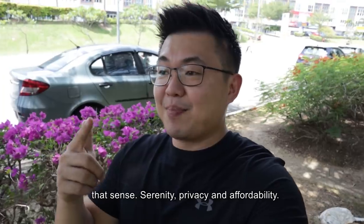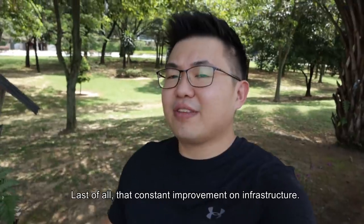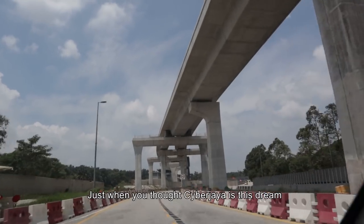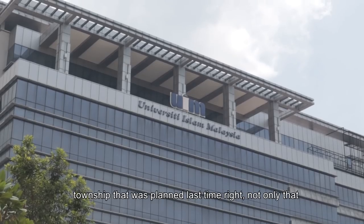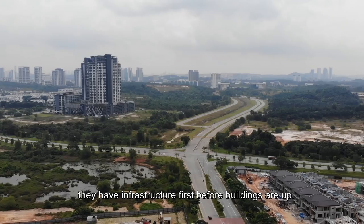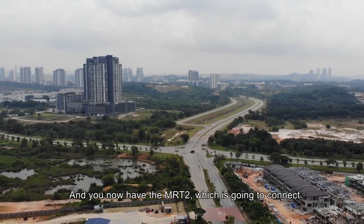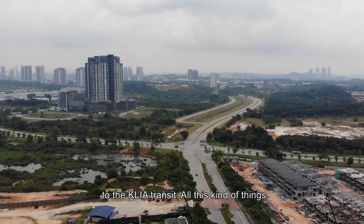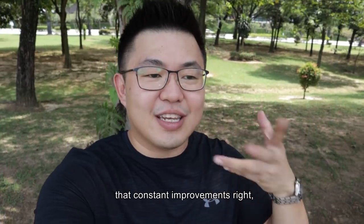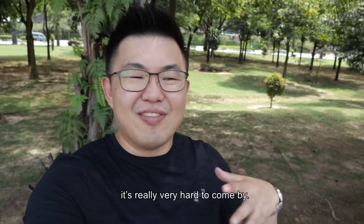Serenity, privacy, and affordability. Last of all, that constant improvement on infrastructure. Just when you thought Cyberjaya is this dream township that was planned last time, not only that, they have infrastructure first before buildings are up. And you now have the MRT 2, which is going to connect to the KLIA Transit. All these constant improvements are really very hard to come by.